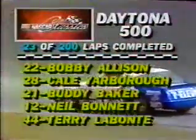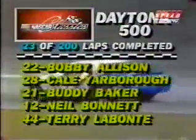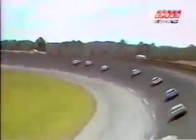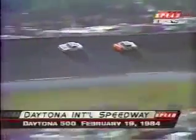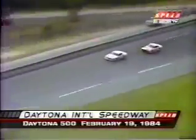Kyle Petty in his fifth Daytona 500 is in trouble. He just made a pit stop, came back on the track, a plume of smoke behind him, and the 23-year-old campaigner looks like it's going to be a short day for now what is Petty Enterprises of Level Cross, North Carolina. Meanwhile, his father maintains 10th position in a 13-car draft as we work the 24th lap. And there is Richard Petty just in front of Ron Bouchard, who is in 11. And just in front of him is Tim Richmond.